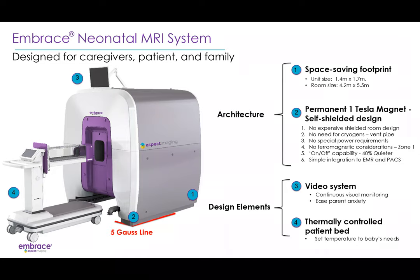As I said, this is a system that was designed specifically for neonates. So the patient handling system, the bed, the platform where the patient will be placed, is actually designed for neonates as a thermally controlled environment. You set the temperature to the baby's needs, just as you set a temperature on an incubator or warmer. So you're able to scan those babies that are younger than term equivalent and provide that thermal continuity that is so critical to their development.